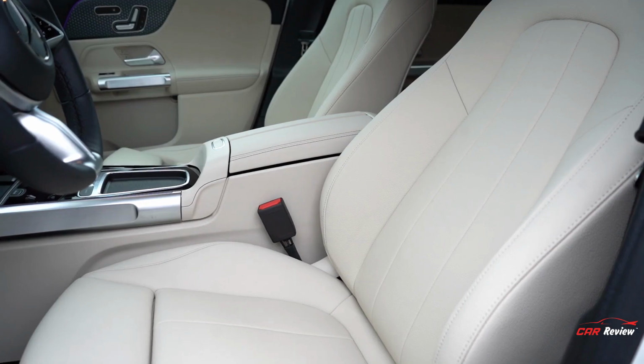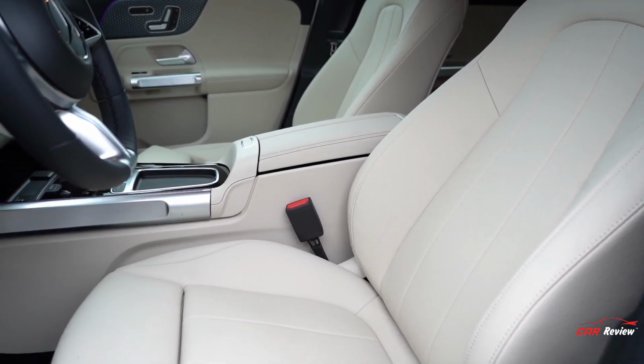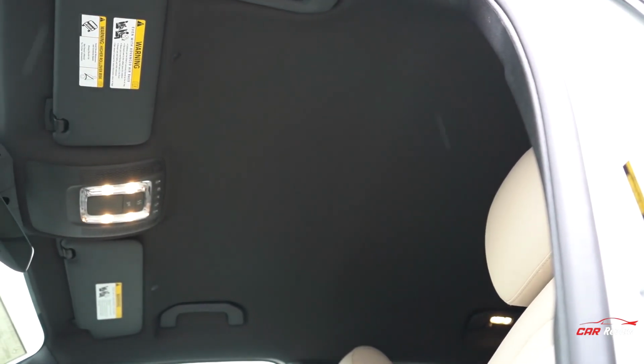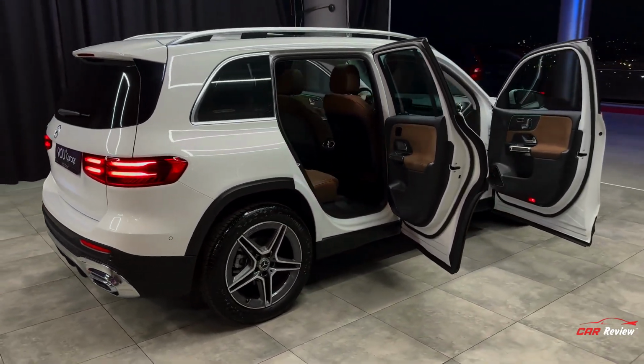However, perforated front discs with painted calipers come on the AMG line packages. So did want to mention that. As far as braking feel goes, it's wonderful. Definitely on the firmer side of things. Instantly bites, instantly brings you to a stop. So it's not a soft braking feel like you sometimes do find on SUVs. So that's why I wanted to mention that.